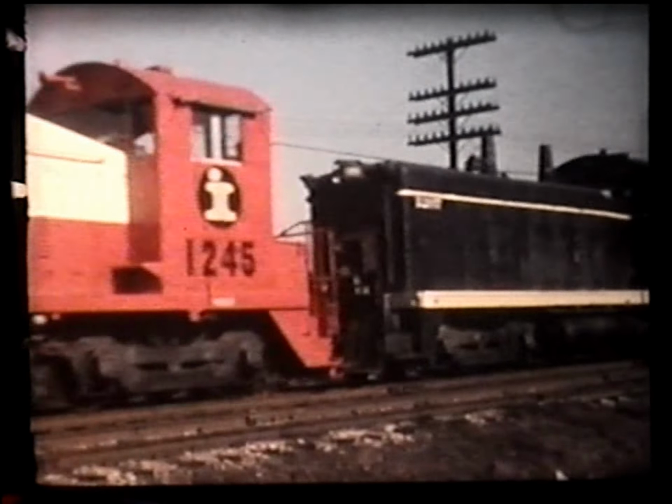There's an IC at Riverdale going into the Acme Steel. Night shot at Dalton on the L&N. There's an eastbound at Dalton. This is the interior of West Pullman Tower, making a lineup.